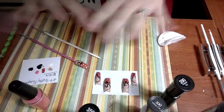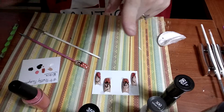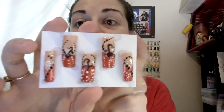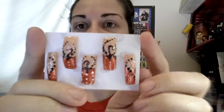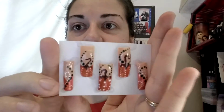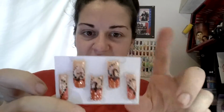So I'm going to pause for a moment. I'm going to give this my top coat, and I will be right back. And I'll see you guys up top as well. All right. So there is the one that we did together. And like I always put on the cards, you can always switch it up with some extra accent nails. Change it up however you like. Be jazzy. You know what I'm saying?